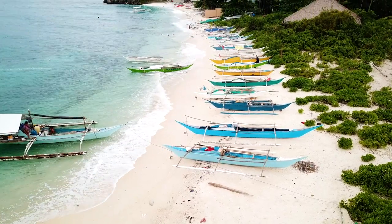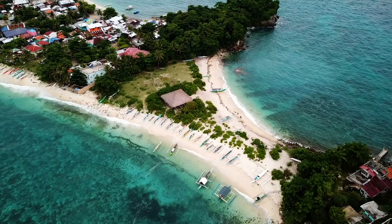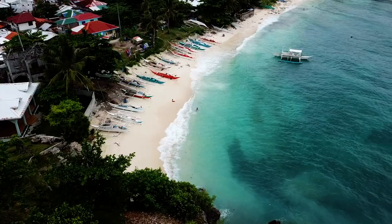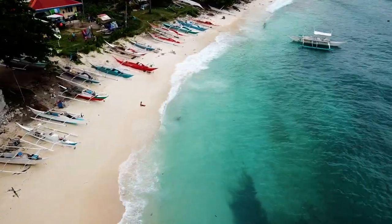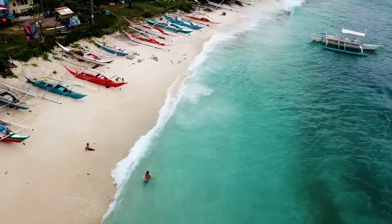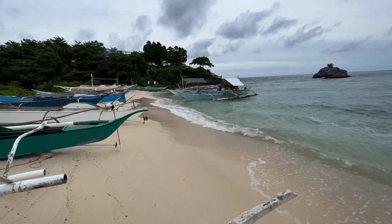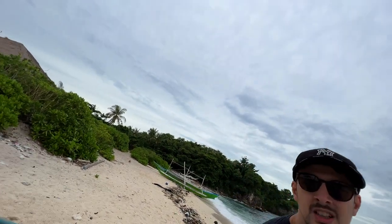So folks, this was Guimbitayan Beach, a beautiful peninsula with crystal clear waters ranging in colours of emerald, turquoise, dark blues, beautiful sand-lined beaches that stretch for quite a few metres. As I mentioned earlier, I haven't been rewarded with the best weather here in Malapascua. There is quite a decent breeze here, kicking up, very overcast. That's what I mean by the breeze.